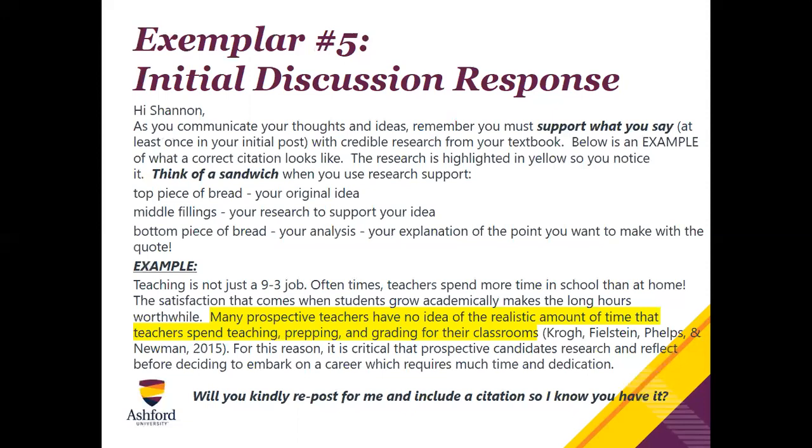If you do this at the beginning of the course, students will know to expect this, and it can be done in a very friendly, supportive, non-threatening way. So here the instructor is talking to Shannon and reminding Shannon of the importance of supporting what she says with credible research. So it's not enough to just tell students you really need to do this, but to model it for them so that they can see what it is that my instructor wants me to do.